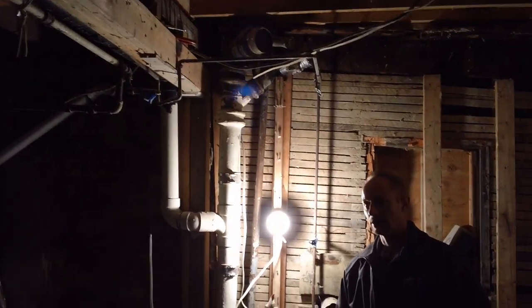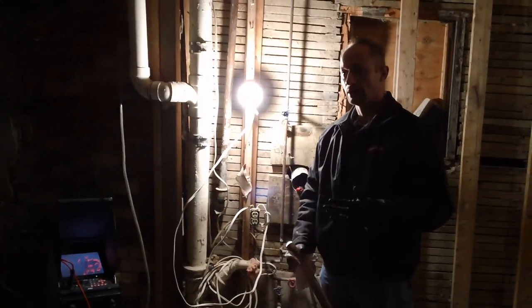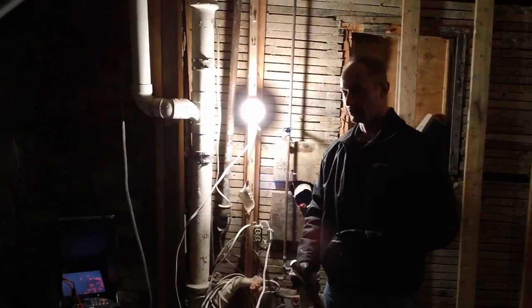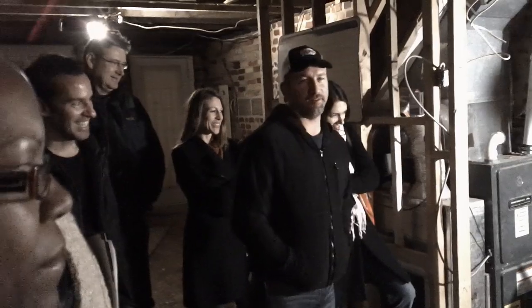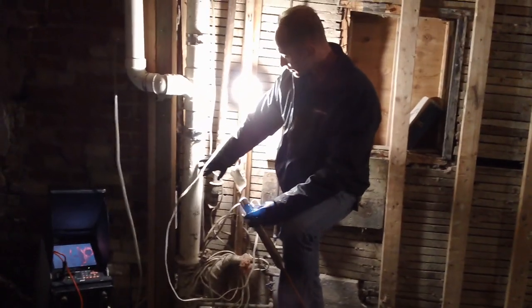Camera tells the story. I don't have to say much, to be honest. I always try to get the homeowners involved, let them see the picture, and they'll come up with questions for sure. So that's what I'm going to do right now, and Jeff has got his fingers crossed. Probably since the 1920s these drains haven't been touched. So, first thing that I notice when I come in here is this is the original cast iron stack.